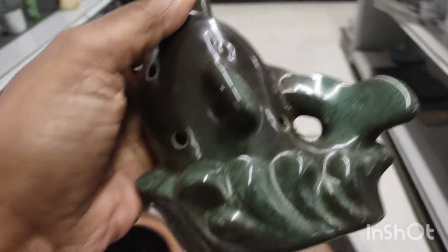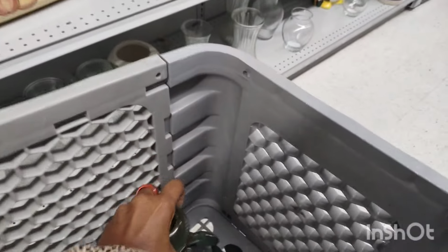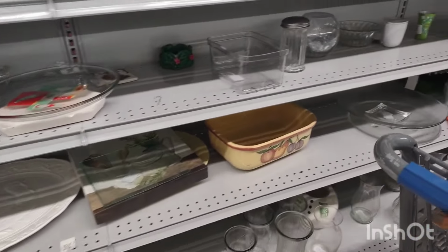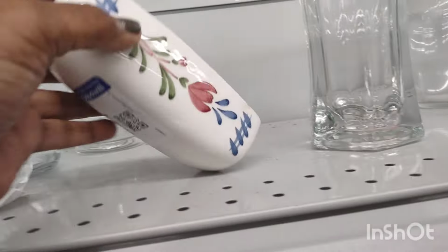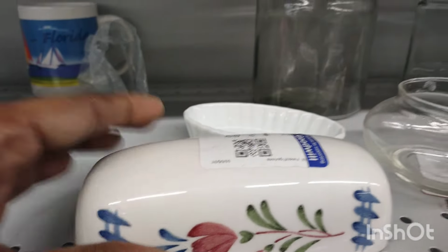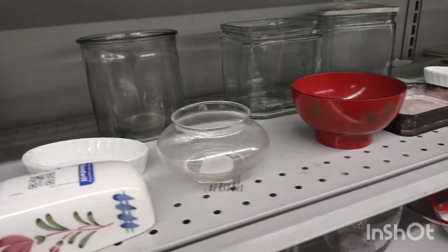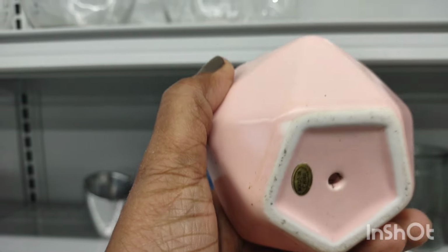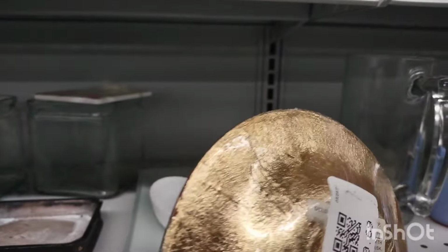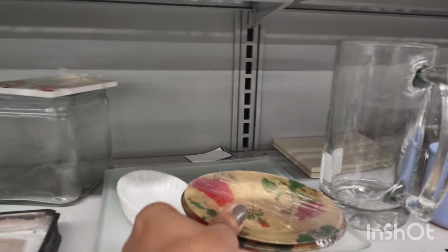I love stuff like that. Just beautiful. And that goes to a butter dish. That's cute. I thought that was vintage. That pink little hexagon bowl was made in China. These were gorgeous. They only wanted a dollar for them, 69 cents for two beautiful plates.